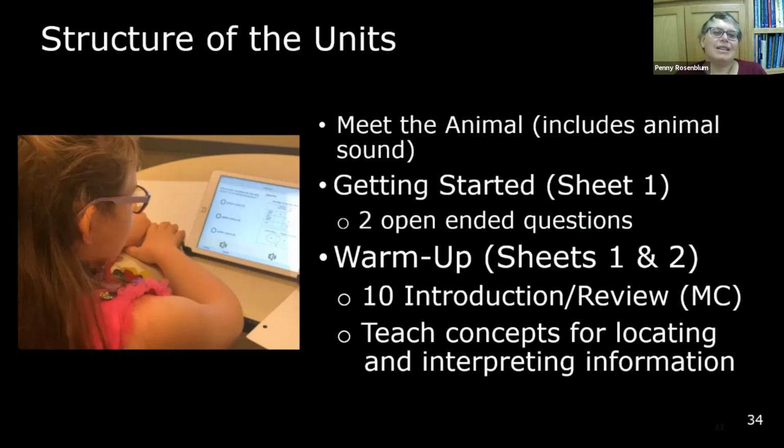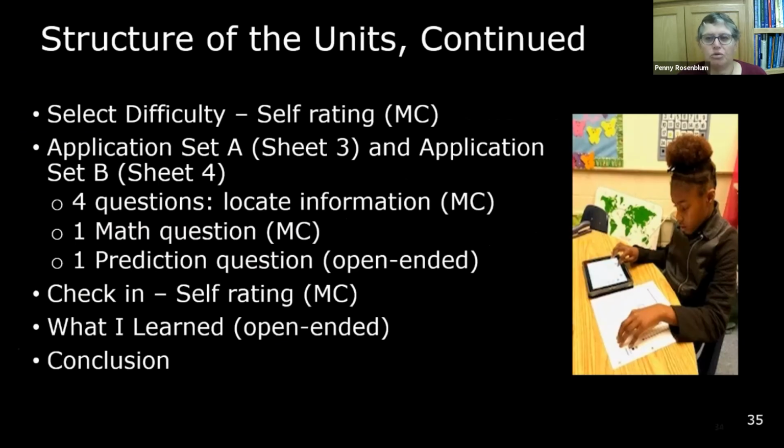We have what we call getting started, where the student gets one sheet, so one graphic, and then they have two open-ended questions because we really want to work on students with their ability to process what they're doing and use their thinking skills. Then we actually teach them skills about locating and interpreting information from that graphic. And so we have 10 warm-up questions that are multiple choice. And then we have the student go on to selecting difficulty.